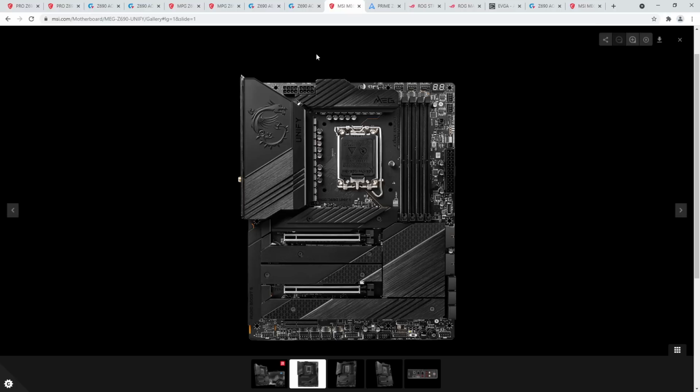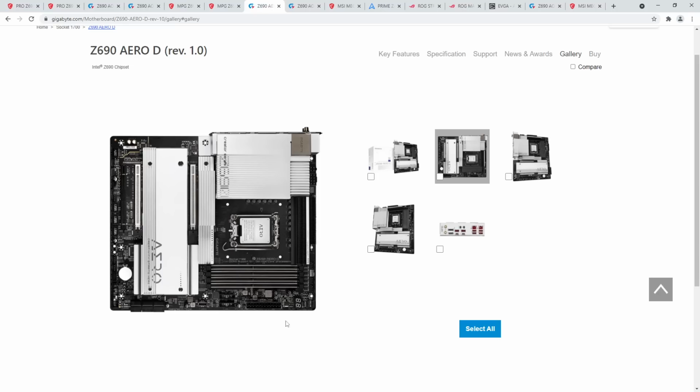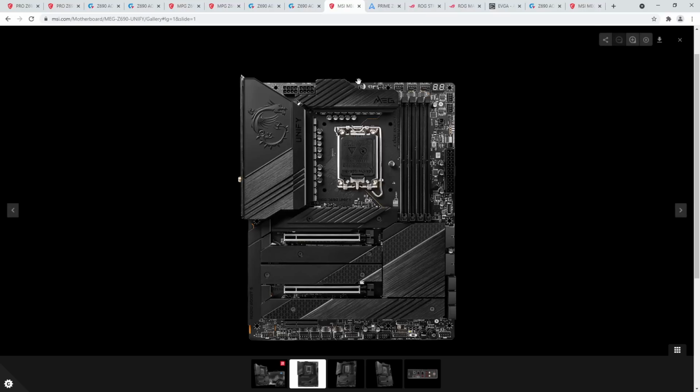Anyway, that's the sort of normal, 4DIMM ATX and eATX boards. This is an eATX. You can see it's a bit too wide. Same goes for the Aero D. This is also a bit too wide. This is an interesting board in that it's this weird mishmash of the Aorus Pro with the Aorus Master. But anyway, yeah. So that's the ATX boards.